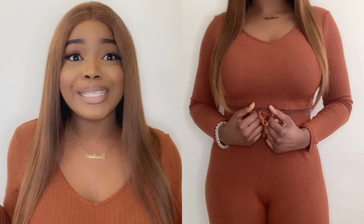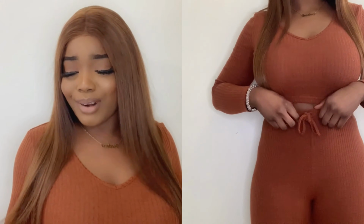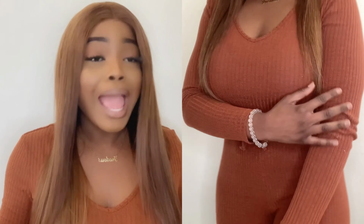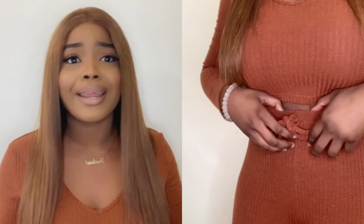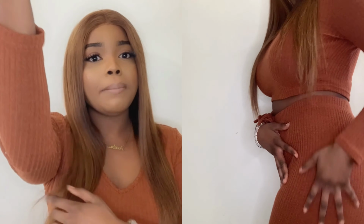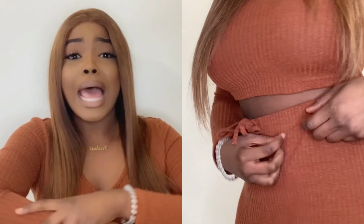Guys, the first outfit that I picked up is this two-piece set. This is giving me, I don't know, maybe I wanna go to the mall or something and I wanna be cute and also maybe not do too much. That's what I see right now. It's a brown two-piece set. I got this in a size medium, and it's pretty stretchy. It isn't bad at all. I love the material.